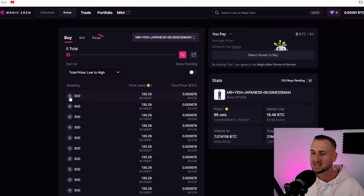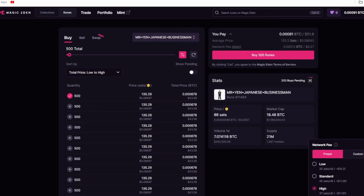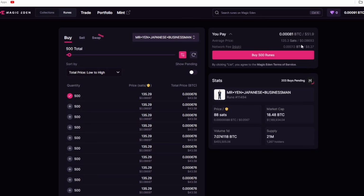This is the lowest total price I can buy on here right now. It's around $43. All you have to do though, as long as you've got funds in your wallet, it's going to show you the price. The network fee is around $9. I have set my network fee to high in the bottom right hand corner. As I just quickly illuminate myself, you can see high, standard, low. I've got mine set to high to try and make the process a bit quicker for me. And so that's why the total fees are a little bit higher than what you could pay.